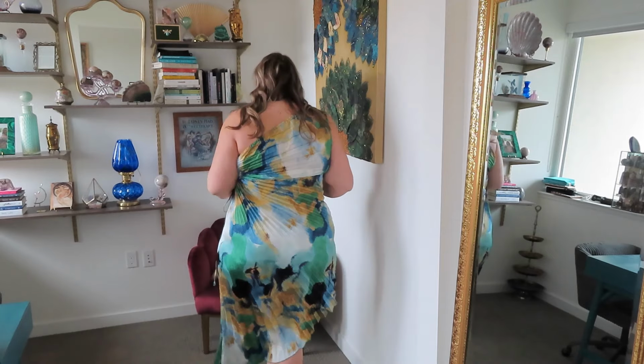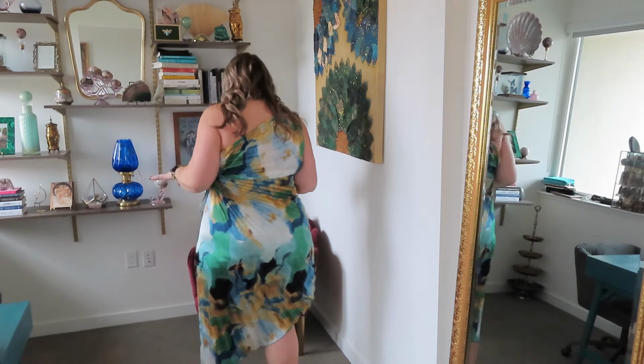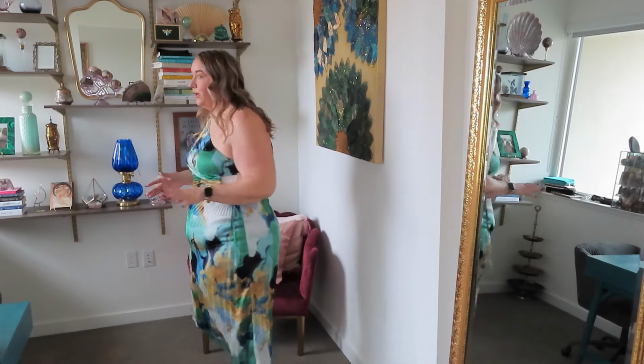I love the asymmetrical line on here. I think it's super flattering. This is a really nice silky material. It's got some good movement, it's pleated. Again, I think this is just gonna travel and wear so well if you have an upcoming trip or anything. And the colors on this are just to die for.